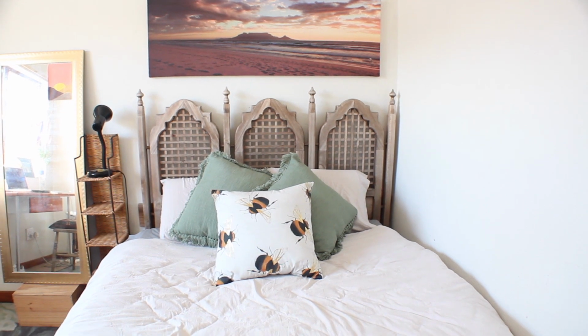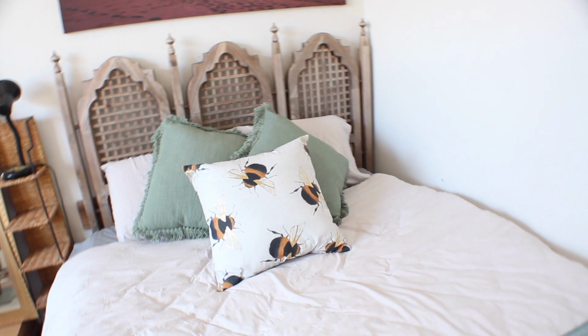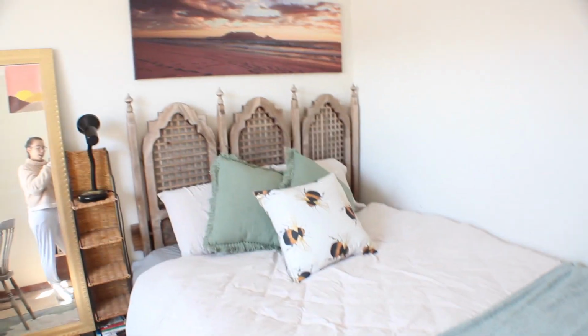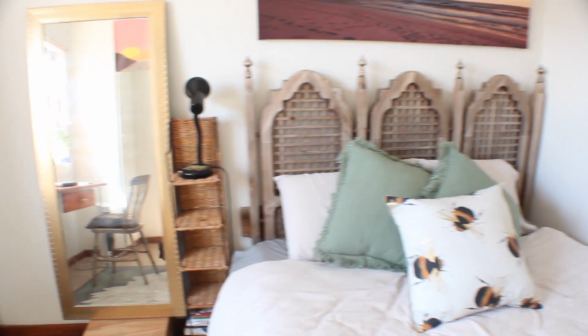But let me just show you what the bedroom is looking like. It's obviously not 100% finished or how we would like it, but it is a lot better than what it used to be. So I went to Mr Price Home the other day and I bought this new bedding. I love that little bee pillow, and then the green matches with the green little throw over there. We did put up that picture, but not too sure if we're going to keep it there yet.